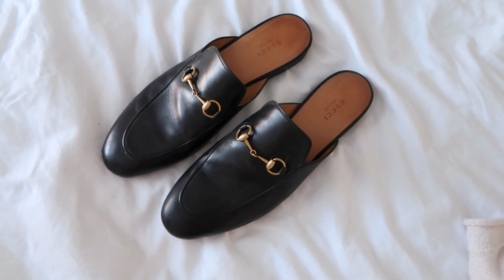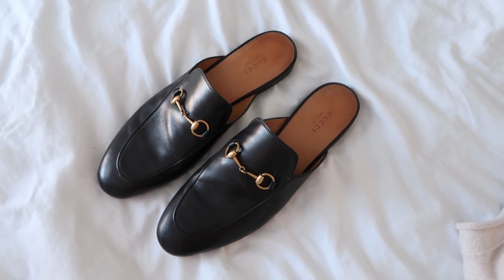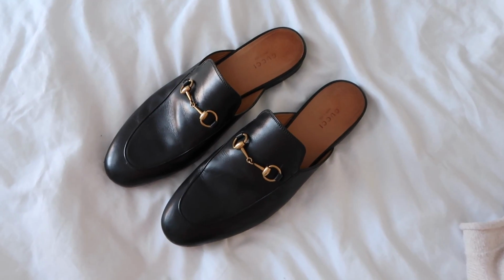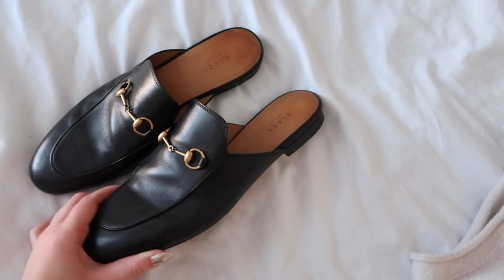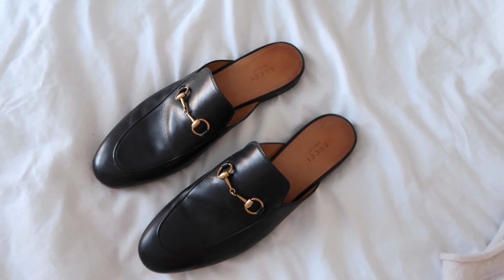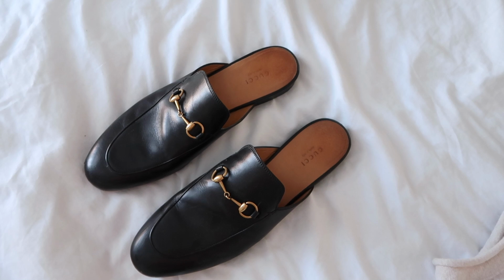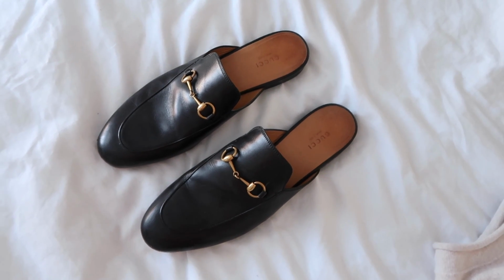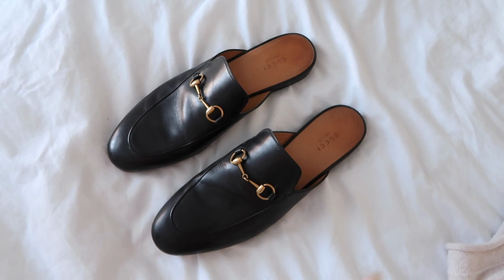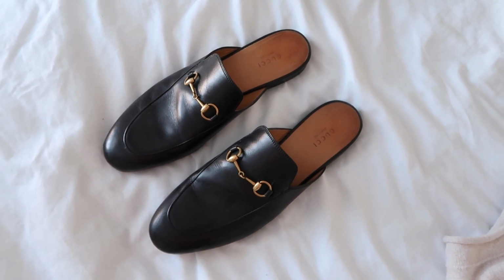I have been wearing these to death. Literally any outfit, every single outfit, I've been putting these on whether or not they go. I just love them. They're so easy to wear. They're incredibly comfortable. I know it can be hard investing in a designer piece, especially something trend-led like these slip-on style loafers, but I think loafers in general are very timeless and very classic, so I'm hoping they're gonna stand the test of time. I'm gonna be wearing them forever regardless.